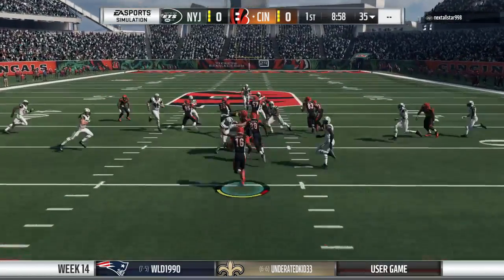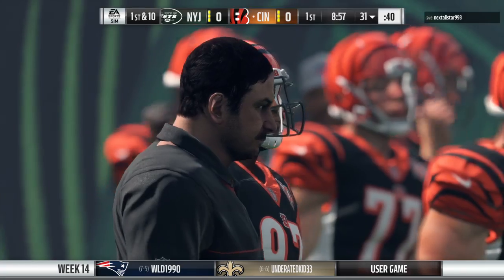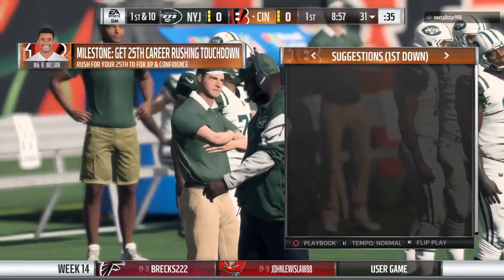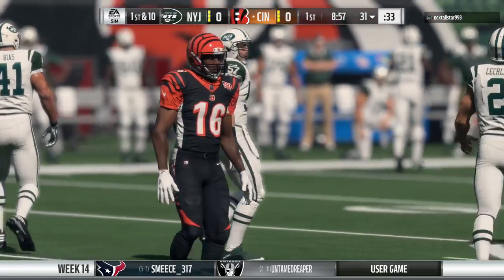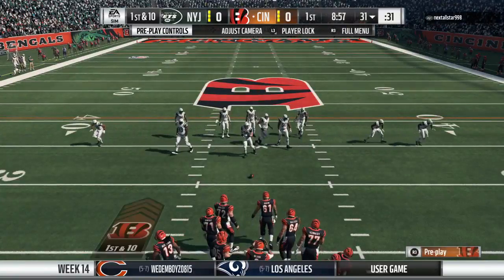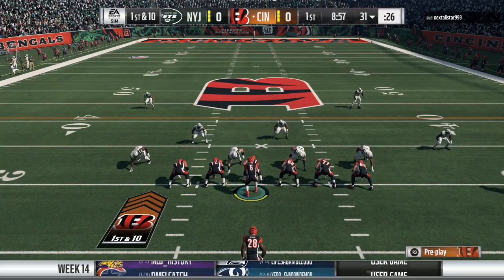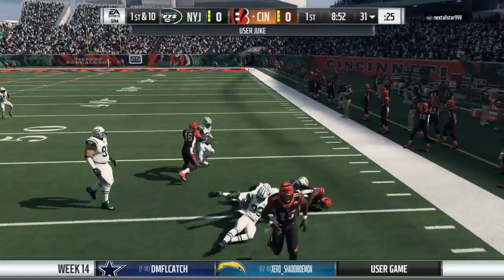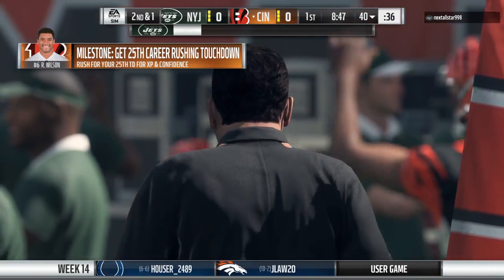Tyler Lockett now with a return. And nice work on the return as they'll start their drive just past the 30-yard line. The former second-round pick, this is Joe Mixon. And he'll get this up to about the 40. 9 yards is the pickup there, and they'll have a 2nd and 1.